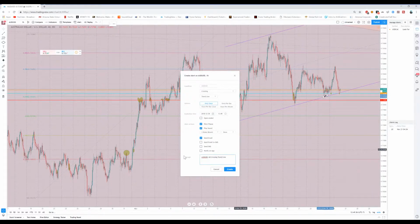So you can even say something like, in all caps, check AU now, you know, for the buy, and then you can say fib and trend line hit, and you say long-term trend line hit. Whatever, you get the idea.